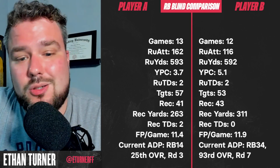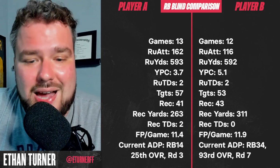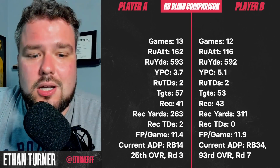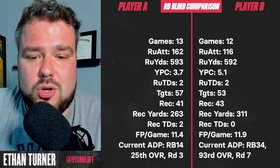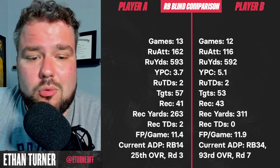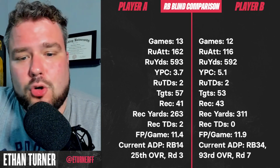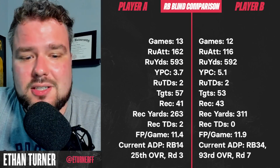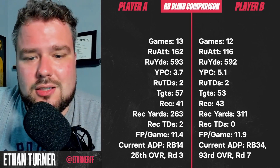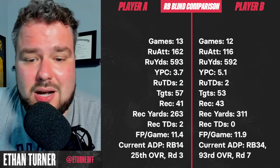But one thing we do like to see with both of these guys is a lot of usage in the passing game. So even if they're not crazy efficient on the ground, still getting a lot of usage in the passing game. We know for PPR leagues that is super important. And when we're looking at fantasy points per game, that is going to be in full PPR. So when you see fantasy points per game in this little exercise we're doing, that is full PPR points per game. Receiving yards about the same on each side.